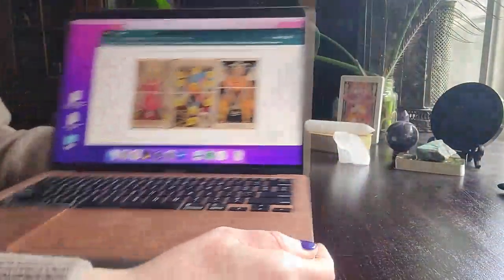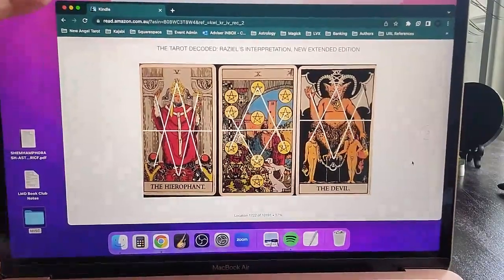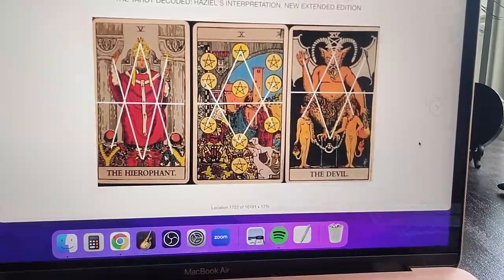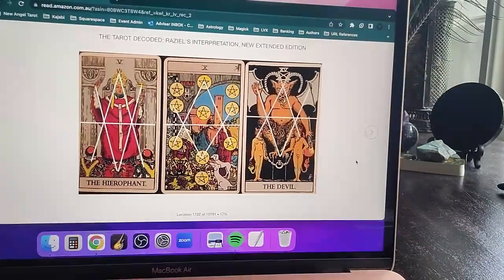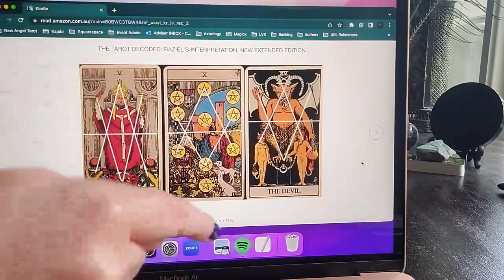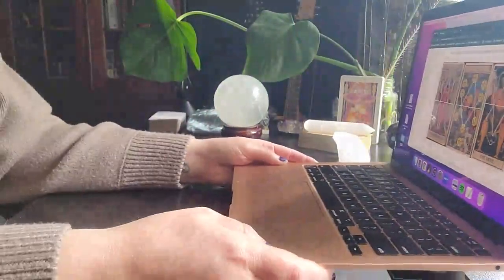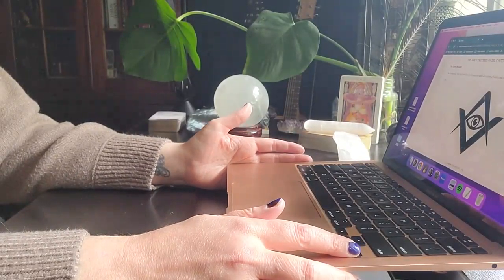And then on the next page, you can also see all three cards that he's talking about. So we're looking at the Hierophant, the Ten of Pentacles, and the Devil card, all have the three Seals of Solomon. Essentially, the spiritual, the material, and the path in which we are to go from spiritual and ascend. The Hierophant, the Devil, and the Ten of Pentacles all contain a hidden seal of Saturn.